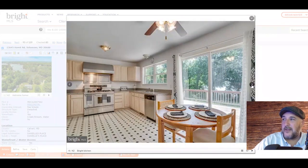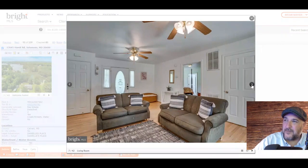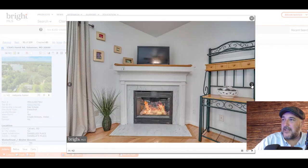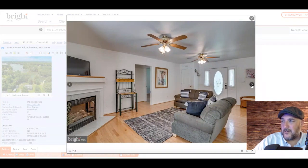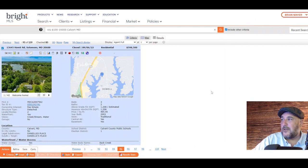It did have its own pier. The house needed some TLC, some updating. The floor plan wasn't absolutely magnificent, but you're really paying for the property. You're paying for the location. You're paying for the zip code. But you're not in Solomon's Island, we'll call it proper. I don't know what the exact right terminology is for it.